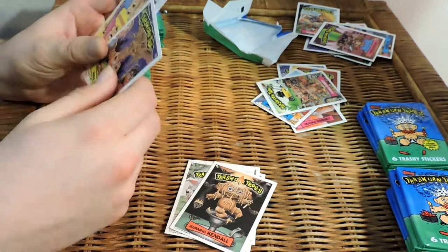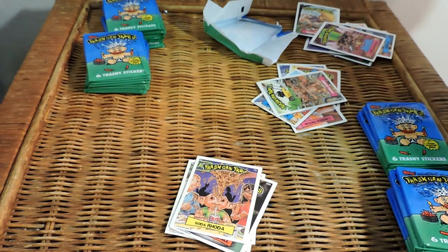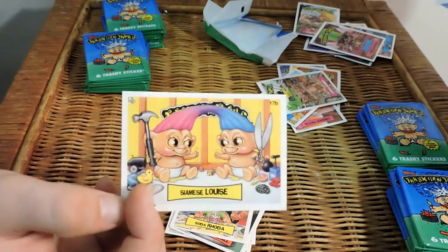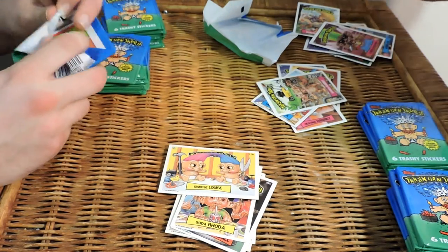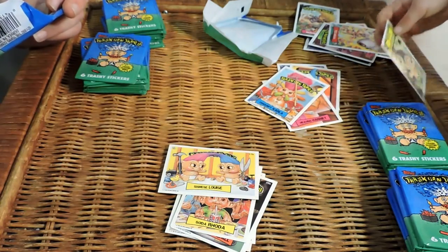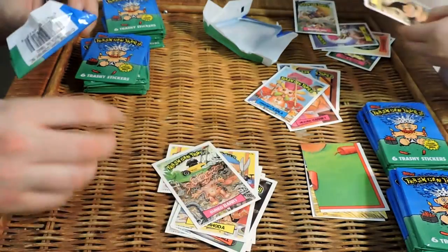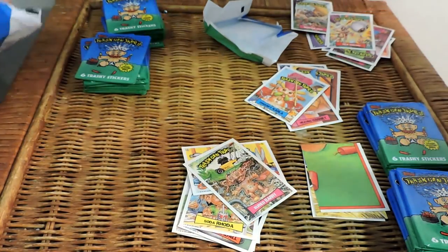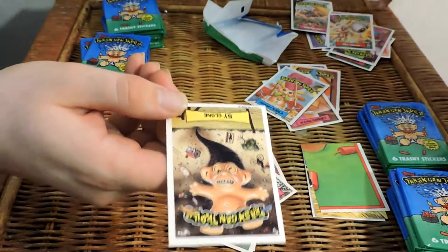You get a lot of them already, don't you? Yeah. So, Soda Rhoda. Siamese Louise. Show the camera some of the ones you get. You don't have to read them, just show the pictures. Ooh. Buried Berry, I like him. I got that one too.